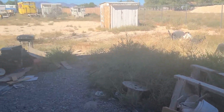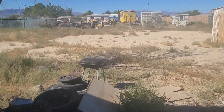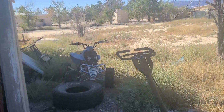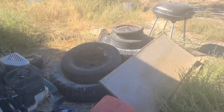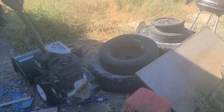As you will see, I'm sorry about the junkyard behind us here along our driveway. There's nothing we can do about that. But as you can see, we've got a lot of stuff to get cleaned up, and like I said, it's hard for Mom and I to do it.